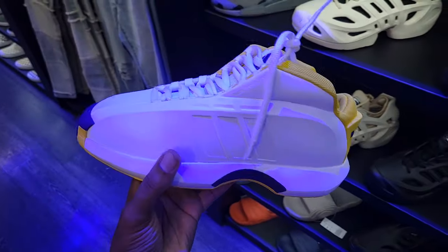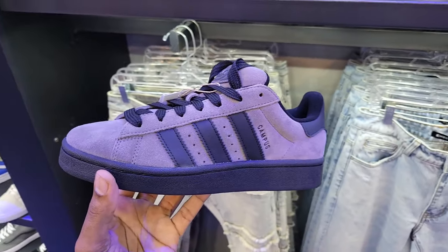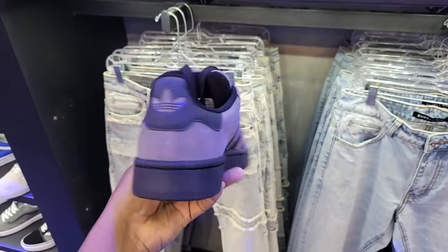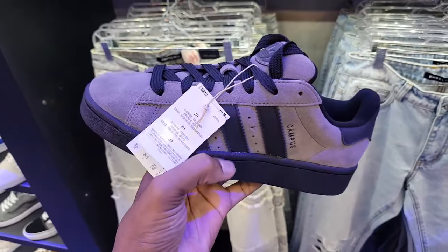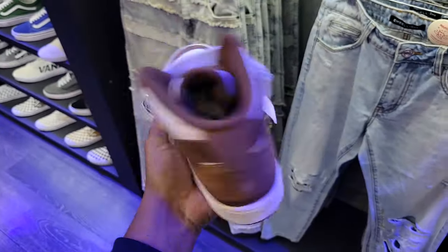And these are down to $119 from $149, which is super dope. Mostly this colorway of the Campus Low, too many spots, man. Definitely clean, that gray with the black. Can't go wrong with these. This form low is definitely impressive right here.